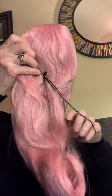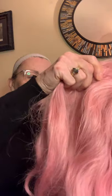I appreciate y'all if you've stayed this long. I don't know if you're bored or not, but I think it's kind of fun. I mean, for less than $100, you can change your look, or for less than 20, if you find the right wig, you can completely change your look and have fun with it, you know? There's so much bad stuff going on lately. Who doesn't need and want to have fun, you know?